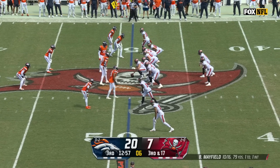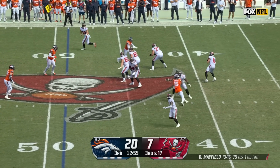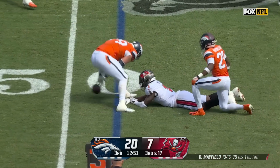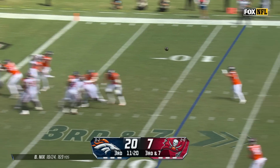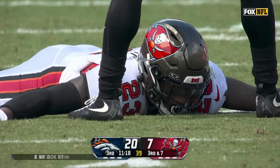Opening series to get them a first down. Rashad White in the backfield. And Mayfield looking somewhat long and has to check it down. That ball may have been tipped into the air, but it's recovered by White. They haven't faced too many third and longs. Got one here. Nix. That one is nearly picked off. That was an outstanding individual effort by Tyke Smith.